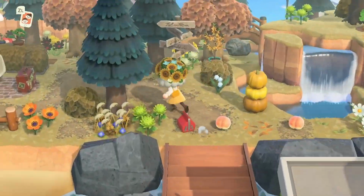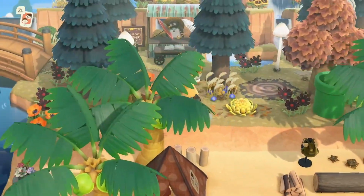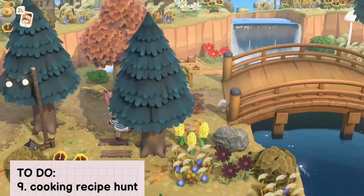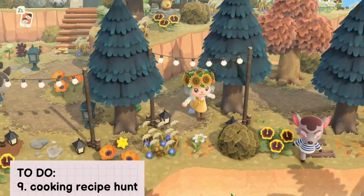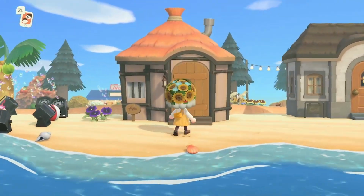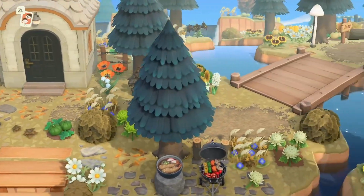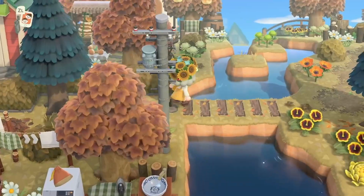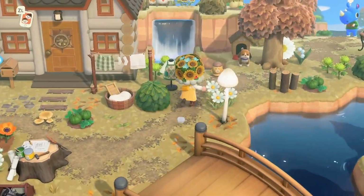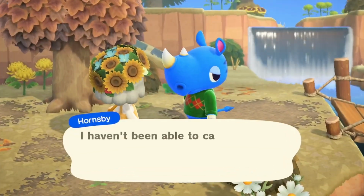Okay, so the next thing on the list is cooking recipe hunting. Hunting? Why did my voice just break there? But it's quite early in the morning, like Gonzo was sleeping and stuff like that, so I'm actually not sure if we can find anyone inside their house at this hour. Maybe Alice? But yeah, I definitely try to get as many recipes as I can. What's up, Hornsby?